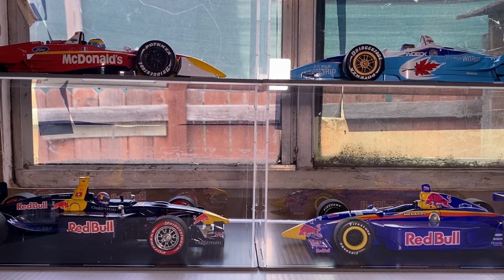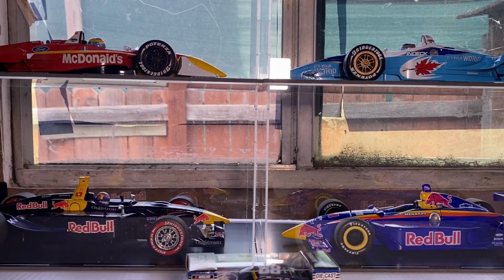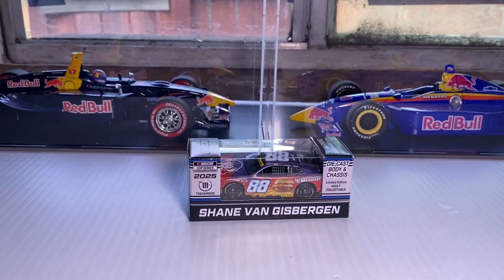But yeah, this is the last NASCAR diecast that I ended up purchasing from them, which is one of the ones I actually wanted to buy, and then I just never did for whatever reason. And we still have more to go in the future, but that's in the future, right? And the last car to review from that package is this.